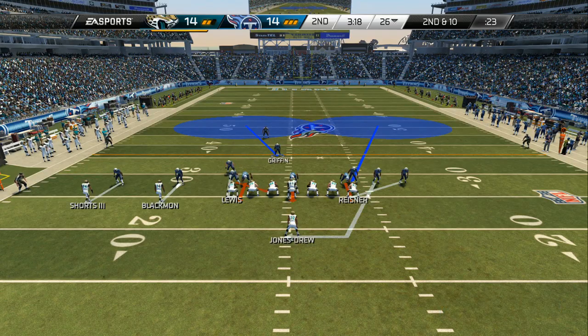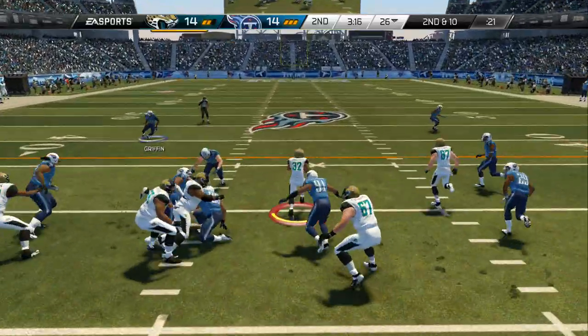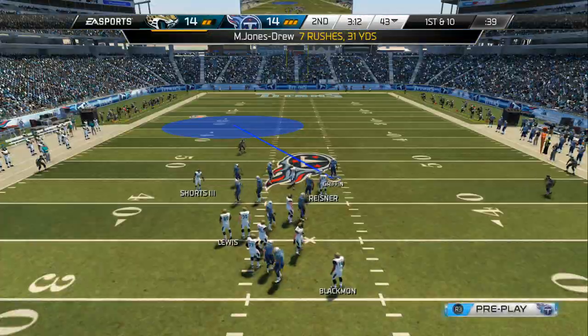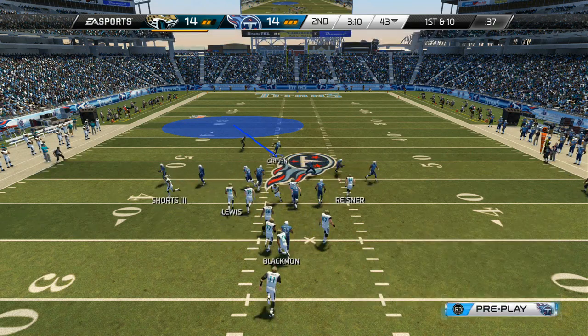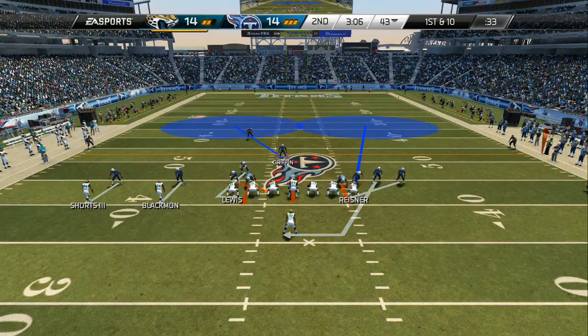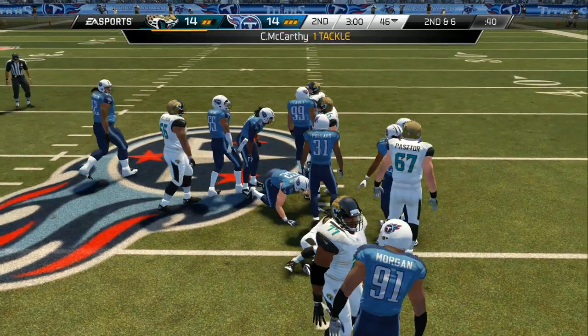Blackman's lined up now as a slot receiver. Second and 10. Jones-Drew's going to secure the handoff. Maurice Jones-Drew running right past everyone. Maurice Jones-Drew, he might not be tall, but he is a big man. He can break tackles and find ways to get big runs. Nice job that time. Back to the ground now on first down.